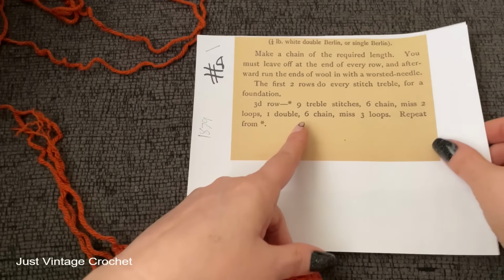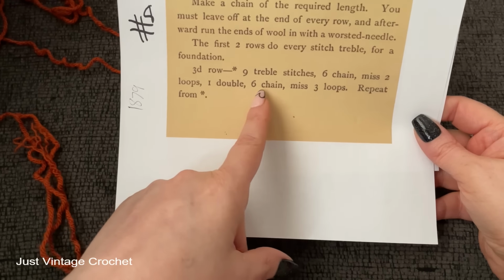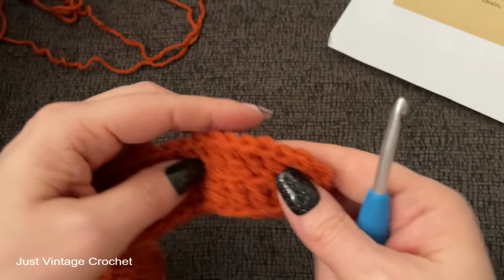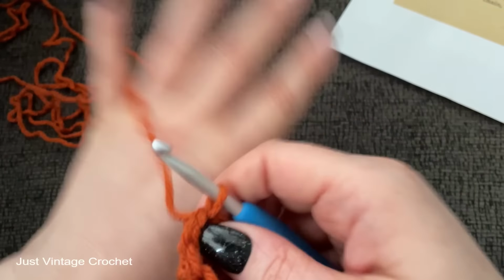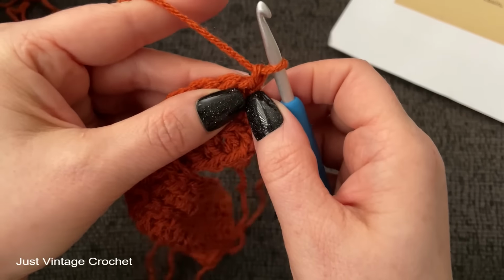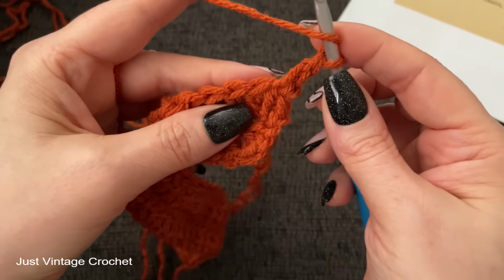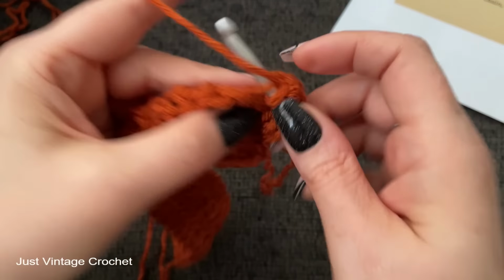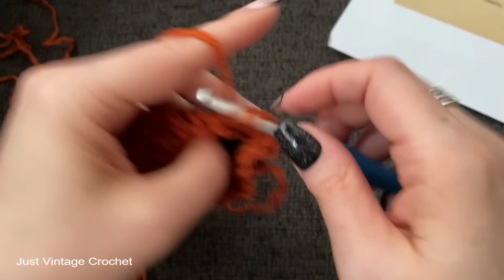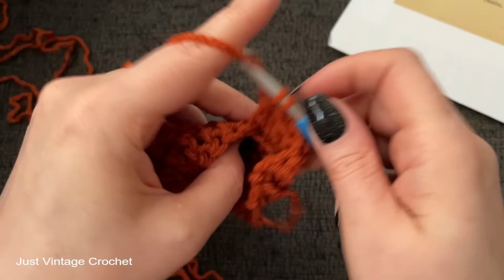Okay, moving on, third row, 9 double crochet stitches, 6 chain, miss 2 loops, 1 double crochet, 6 chain, miss 3 loops, repeat. Okay, and I did work stacked single crochets. Starting off with a stacked single. That makes 1, now back loop only, 2, 3, 4, 5, 6, 7.